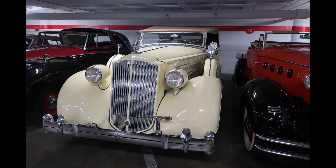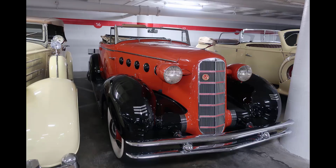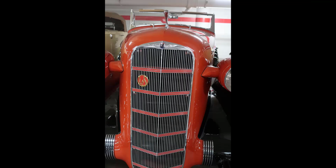I'm guessing this is a 1938 Packard. I know it's a Packard. I'm guessing at 38. My research on this one shows that it is a 1934 LaSalle Series 350.